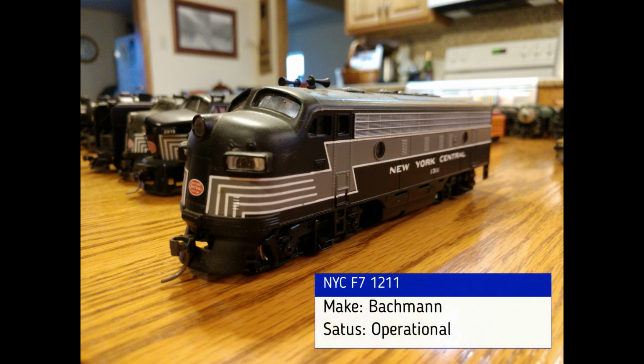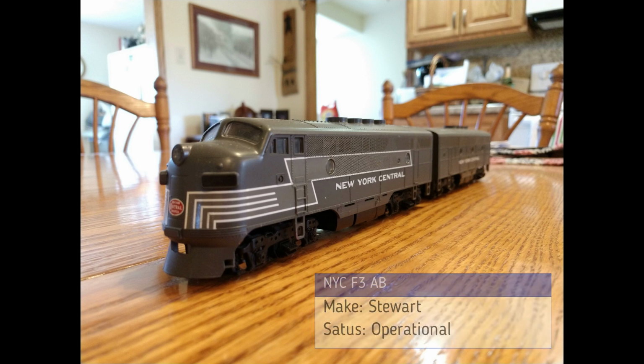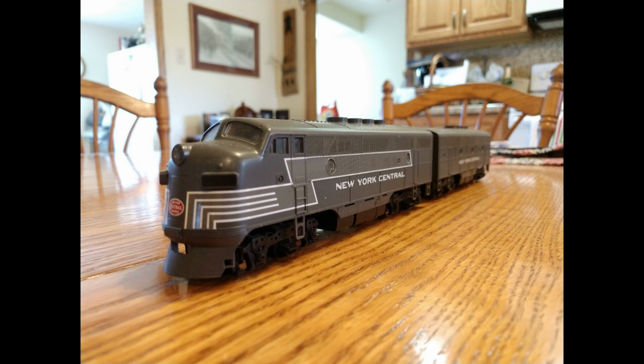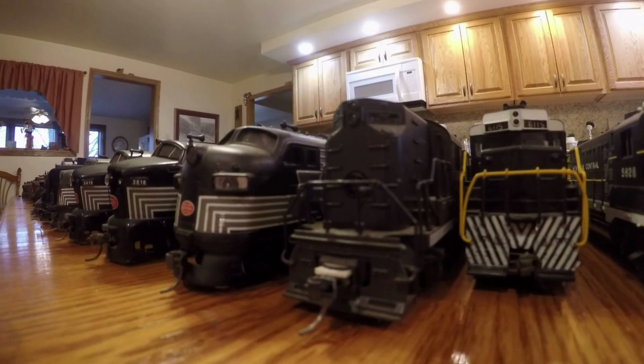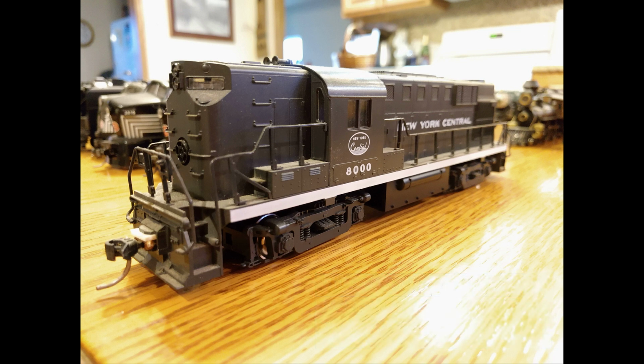Here's an F7 for the New York Central, this being number 1211. Behind them we have an AB pair of F3s by Stewart. Looking to get the detail pack for these, but I can't seem to find them anywhere. They often run 1211 with the next engine, an RS11, number 800.